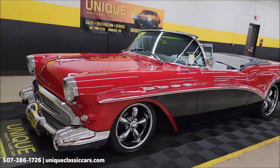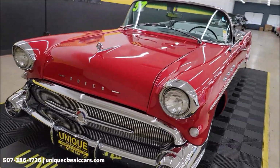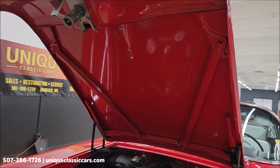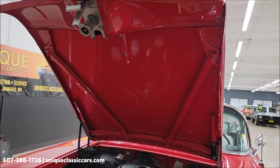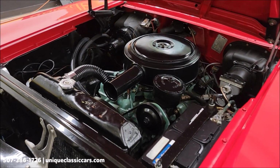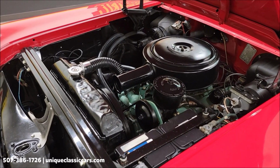I'm going to slip up to the front. I want to pop this hood and show you the engine bay. It's as nice as the rest of the car. Underside of the hood. Also painted nicely. And here it is. Again, original numbers matching 364.